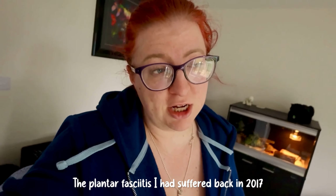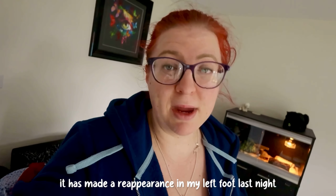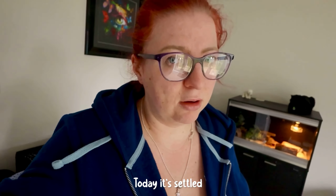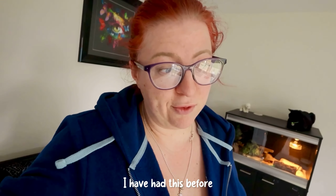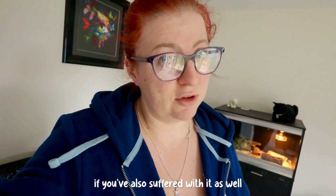The plantar fasciitis I suffered back in 2017 has made a reappearance in my left foot last night, which was quite uncomfortable when I walk. Today it's settled. I did put some Voltarol on it last night, hoping that'll help. I have had this before and it is a very uncomfortable experience, so let me know in the comments if you've also suffered with it.